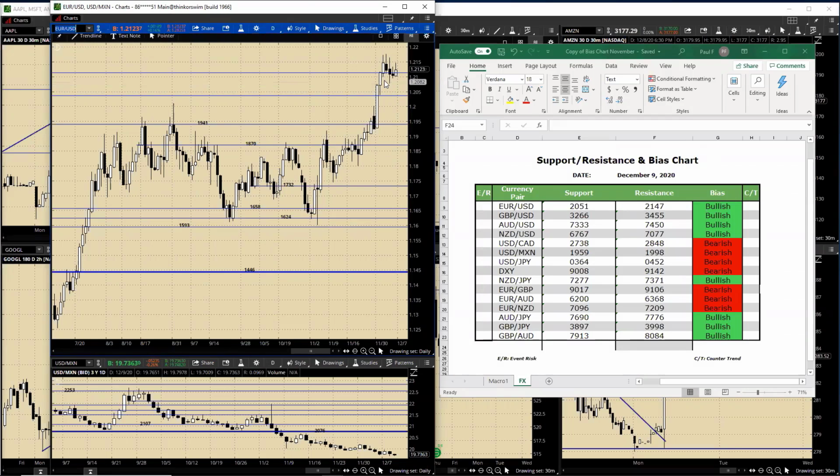And still, this is a surprise ahead of the ECB. I would have expected this to maybe start to rotate a little bit lower, but rotate nothing.